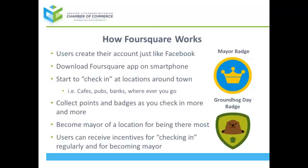As you become mayor, some businesses even offer some discounts or upgrades. And as you collect these badges, it becomes very competitive. I've listed a couple of badges on this page: the mayor badge that people get, and also a special Groundhog Day badge that was created a couple of years ago.